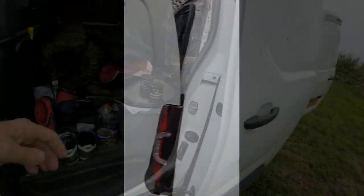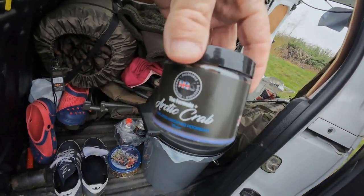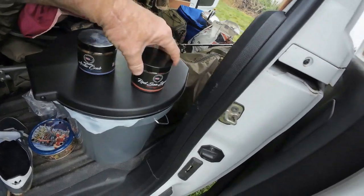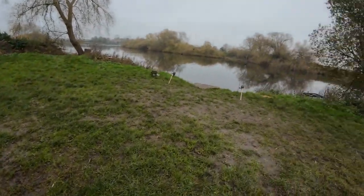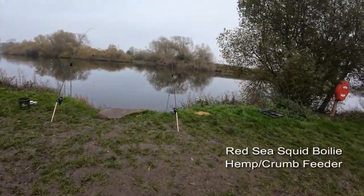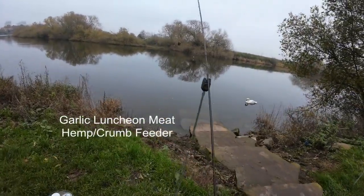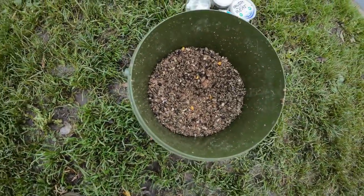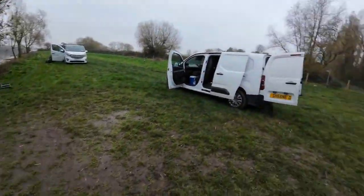Aiden's on peg 2. Aiden's managed to get us some hardened hook baits, which is Arctic crab and Red Sea squid. I've stuck on the Red Sea squid with some hemp and breadcrumb. I've stuck a bit of garlic spam on that one. I must have about 2 kilos of hemp and the groundbait made up. So I'm going to get cast in now.